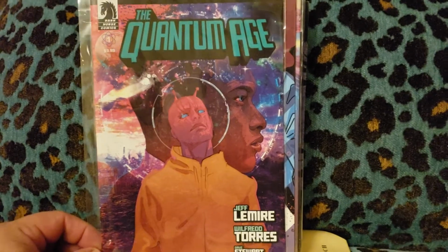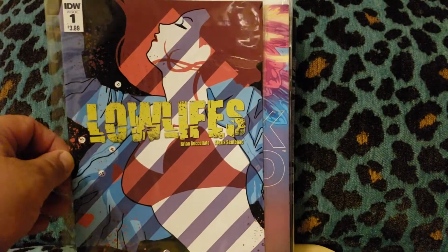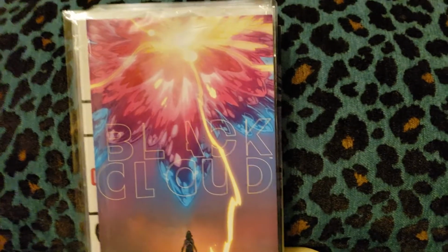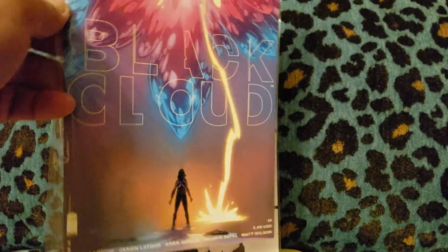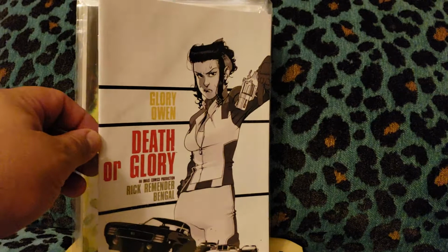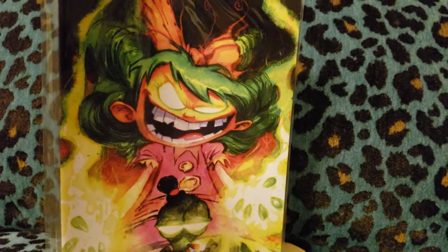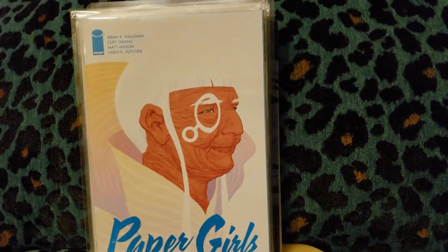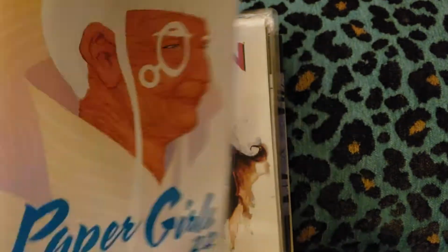One of the new Lemire books that goes along with Black Hammer, Quantum Age. Low Life's number 1, that Brian Buccellato. Still collect Black Cloud, and that looked pretty explosive cover, kind of like that. Death or Glory, the Steve McQueen Bullet homage cover. That's a cool story. The Sienkiewicz copy of Fairyland. That was really cool. And this cover here. Yep. Got Paper Girls 22. And the cool non-existent-y wraparound cover there.